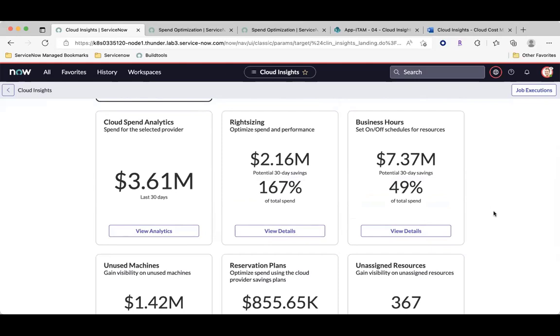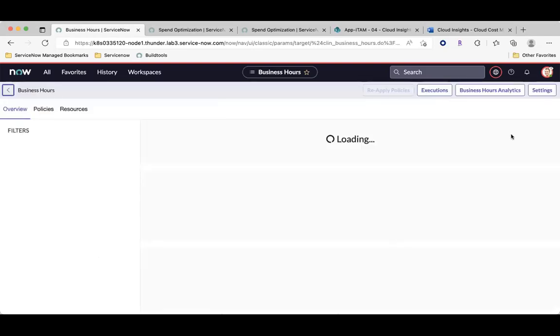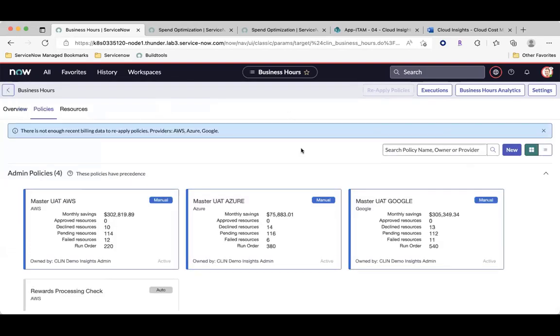What I will do for today's session is pick up on the scheduling processes. Again, I'm going back to the same topic I focused on in the very beginning of this session, that taking the actions, making it easier to take those actions, is going to be the game changer. If you just see how much you can save and you cannot do much about it, there's no point, right? So let's keep that mindset here. I'm going into the business hours case here. Again, you can familiarize yourself with the UI later on, but I will straight away go into the actions. What I can do in this product is create policies.